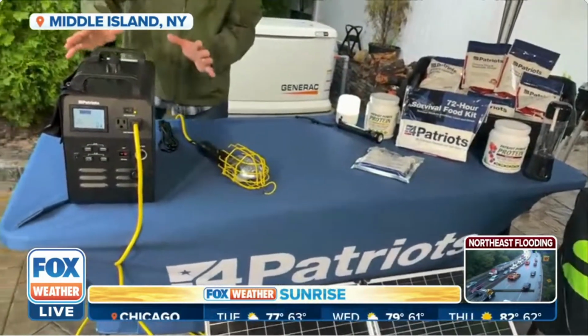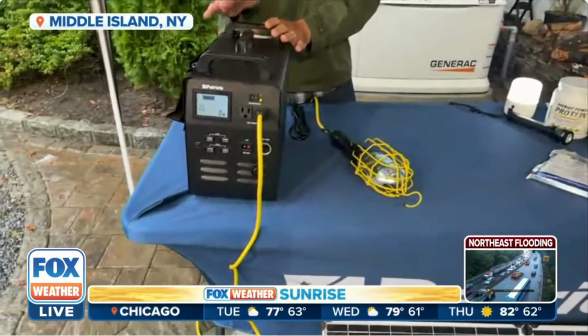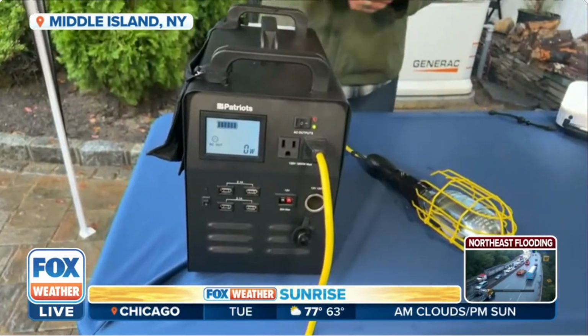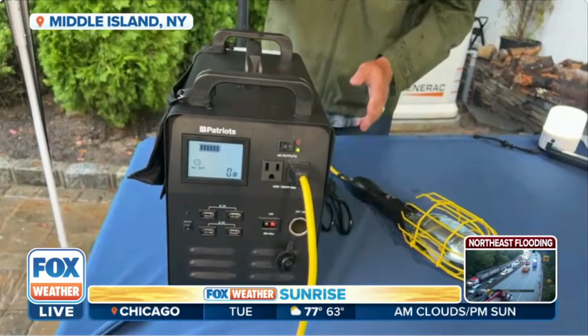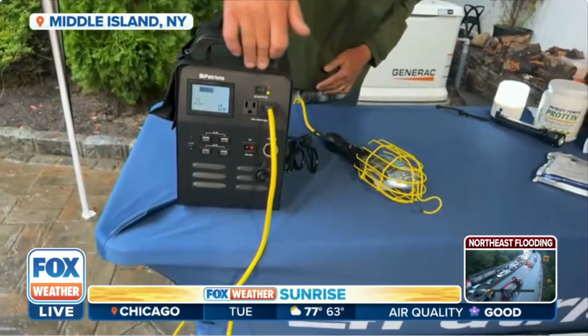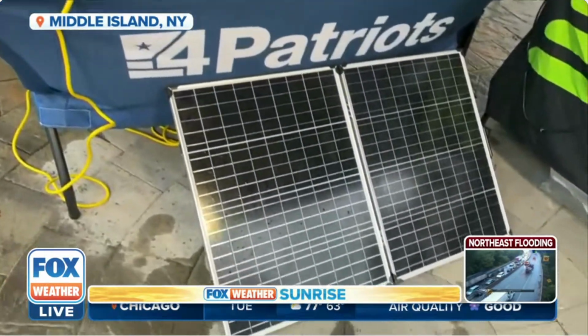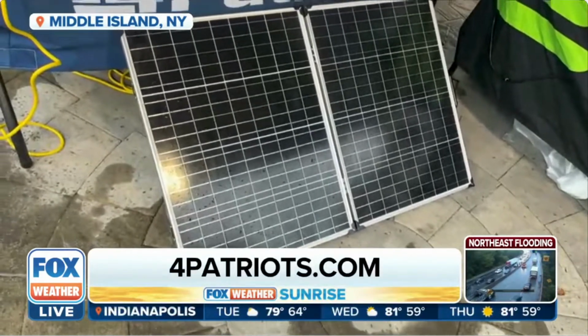But this is my favorite. This is the Patriot Power 1800. This is a solar powered generator. Now you can plug it in to charge it up at home, but what this will do with its AC, DC ports, and also USB ports, this allows you to bring it right inside the house. There are no fumes. There's no exhaust.